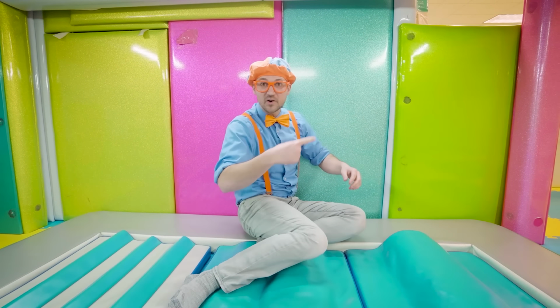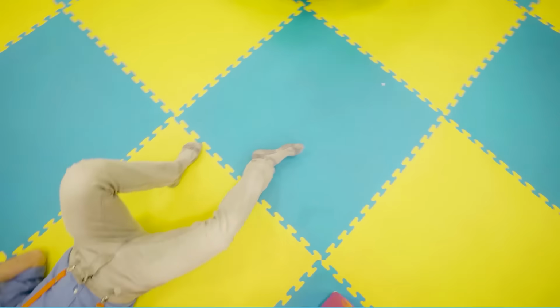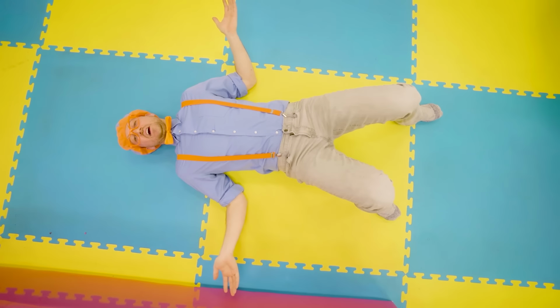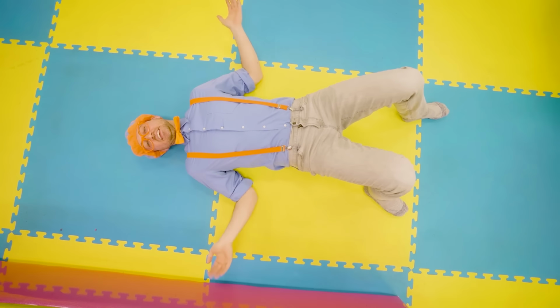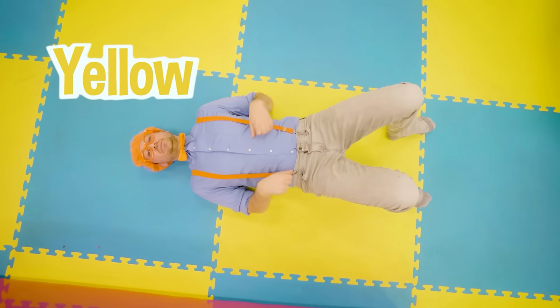Okay, let's go this way and explore some more. Whoa! This has been so much fun learning with you at this play place. Woohoo! Look at the ground. What two colors do you see? Yeah, yellow and blue.